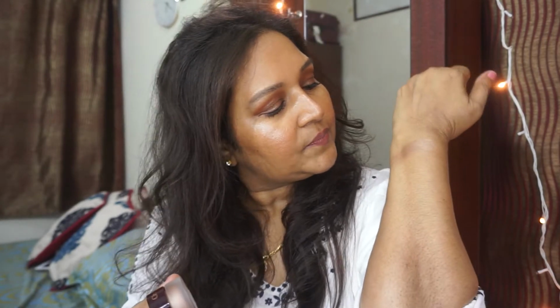This looks nice for a day look, and you could probably pack it on a little more to look more evening appropriate also if you want. The shade, as I showed you, is like that. It's long staying, it does not budge anywhere, there is no fallout, and you're not going to have any of those glitters on the face. It's going to be absolutely good.